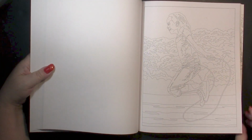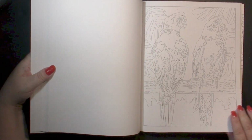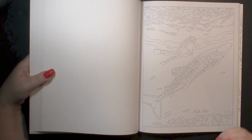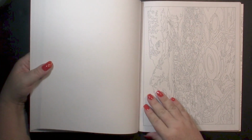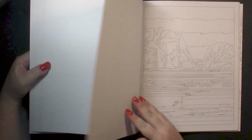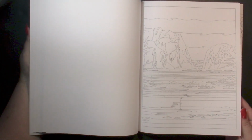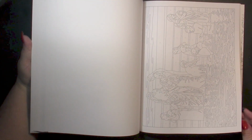For me, it's just, I don't know if it's so much a therapy, but there is some kind of mentalness. There's some kind of wellness going on. Let's say that. There is some sort of wellness that I get from doing this kind of color by number.